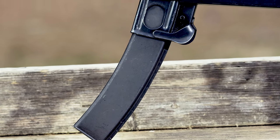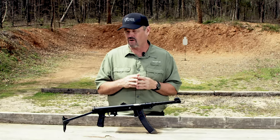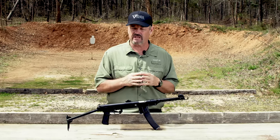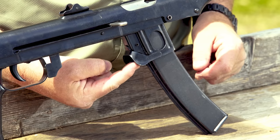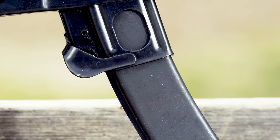35-round curved magazine, dual position feed, unlike the one for the PPSH-41, which has a single position feed, makes it tougher to load, and is less reliable. Really good mag, easy to load. Magazine release is shielded here with a stamped sheet metal guard on the back side of the magazine well.